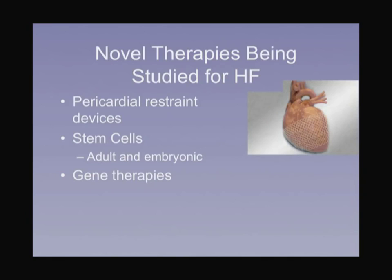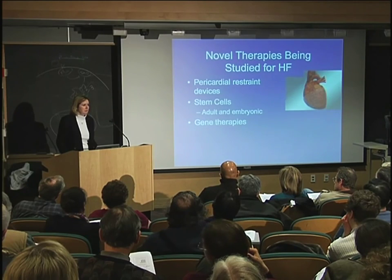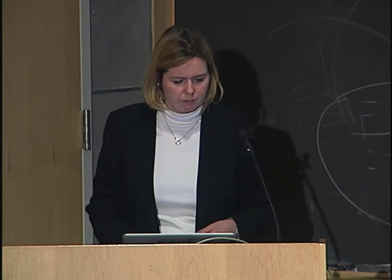Or there are other, right now there is at least one protein that is being developed and used by a viral vector that's being studied that has to do with calcium handling in the heart muscle, and that is being studied clinically. So, there's some possibility there, but again, these are therapies that may be decades off.